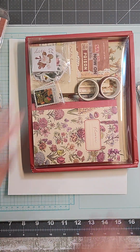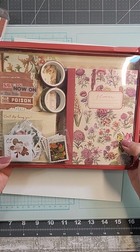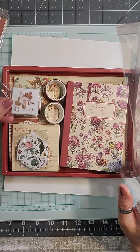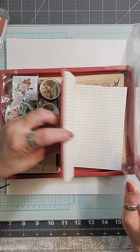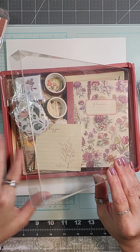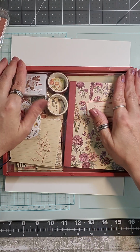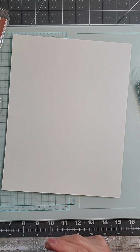This kit, which I showed on a haul. It's a nice set, but it ends up not being completely my taste. It's got stamps, washi, stickers, paper pads, this note journal, graph, a stack of papers behind here of all different papers. That doesn't want to fit back on. I will correctly fix that before I ship it.